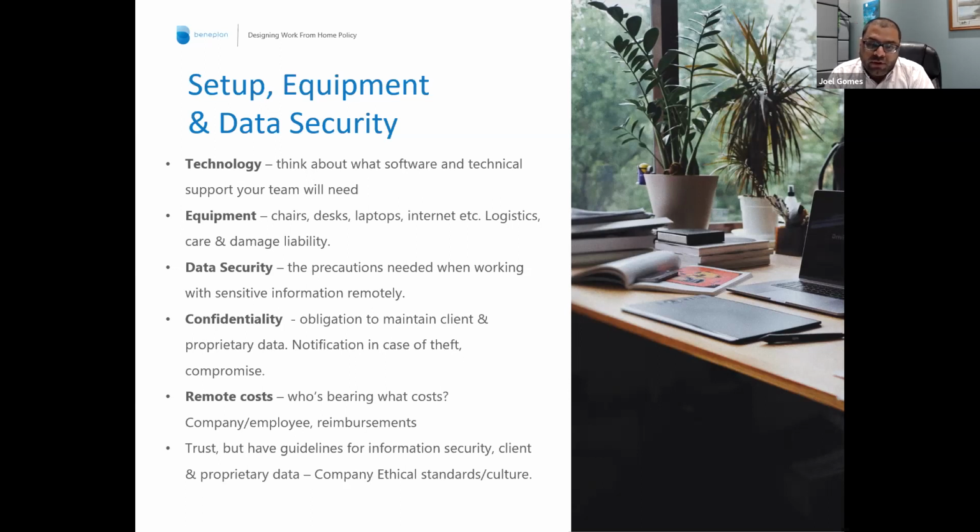And I've been getting questions on what should I be considering. Should I be doing this? Should I not be doing this? In terms of data security, what can I do? How do I manage these employees? How do I hold accountability and things like that? So these are some of the things that need to be documented in a rule book.